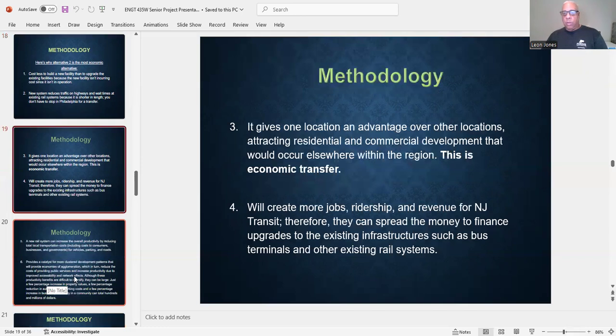And also gives one location an advantage over other locations, attracting residential and commercial development that would also occur elsewhere in the region. And that's called economic transfer. More jobs will be created from this brand new rail line. This is all under the methodology.